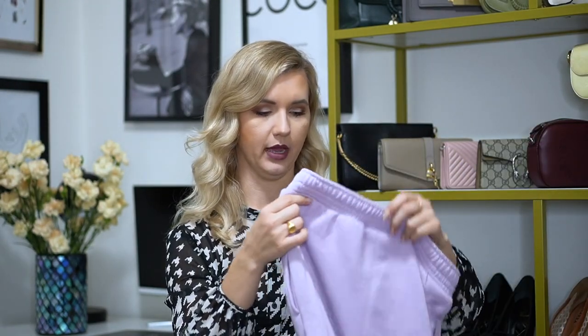But I really, really like them. And they were also really cheap. I got them for $18. And again, they have it in different colors, in black and white, off-white, nude camel colors. At Zara, I got this black one.